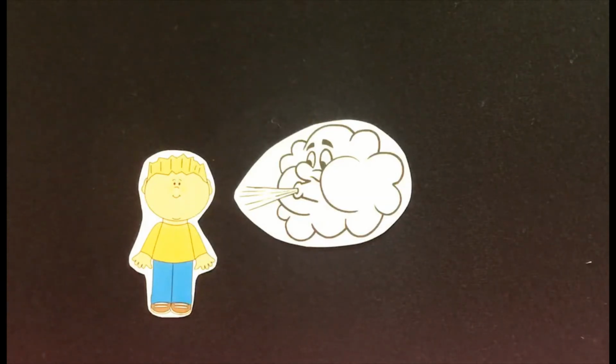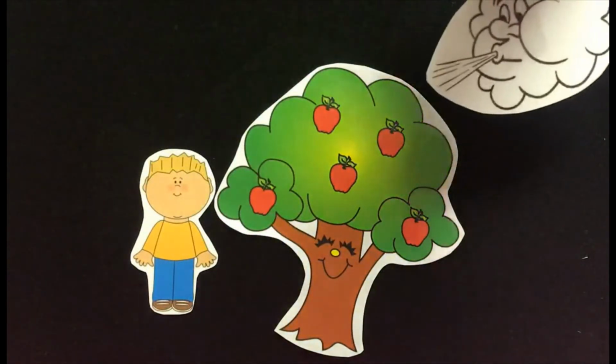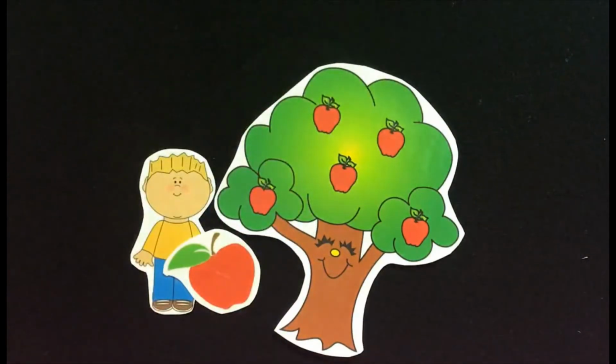So he chased after the wind through the grassy field and into an apple orchard. And here the wind blew at the top of an apple tree and gently shook out a large rosy red apple to the ground. The boy picked up the shiny apple. It was so big that it took both of his hands to hold it. Then he knew. He ran all the way home, grasping his apple tightly in his hands.